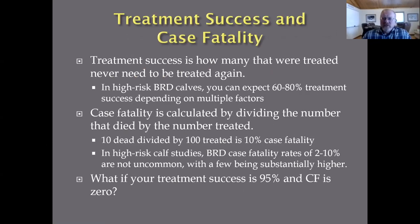So I mentioned treatment success and case fatality. Treatment success is what percentage of the ones you treated you never have to treat again. And in those high-risk BRD calf studies, you look at 60 to 80%. You can see lower than that, you can see higher than that, but we'd hope that for true pneumonia, maybe 60 to 80% of them we don't have to treat again.